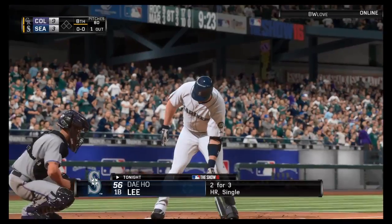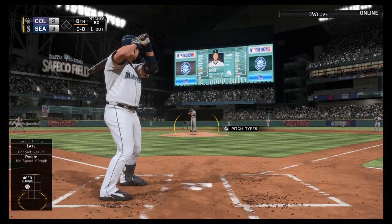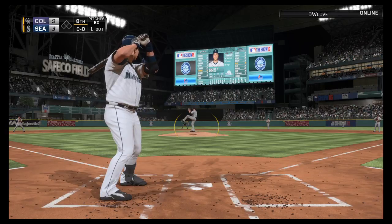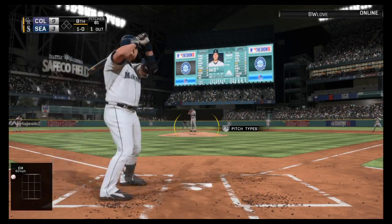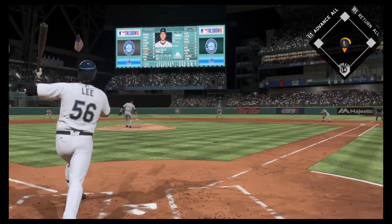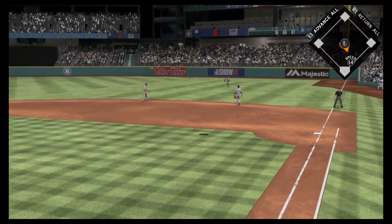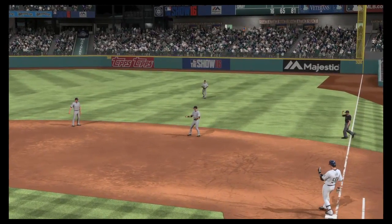Darrell Lee steps in and perhaps looking to drive another one out of the park just like he did in the second. Now a first pitch changeup here. Too far inside. It's 1-0. Popped up. Paulson is there for it. And he makes the catch for the second out.